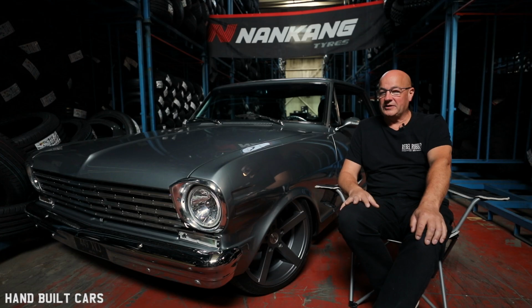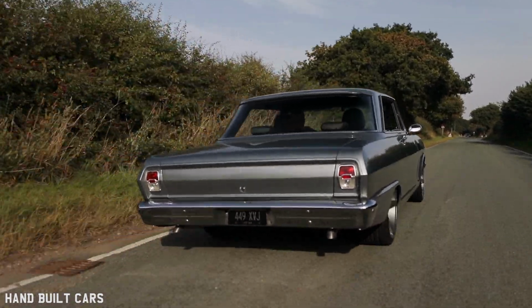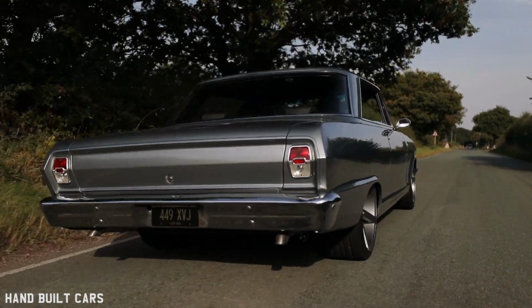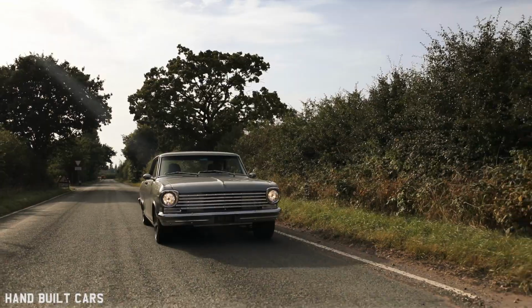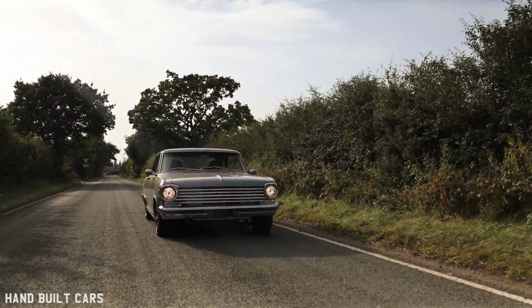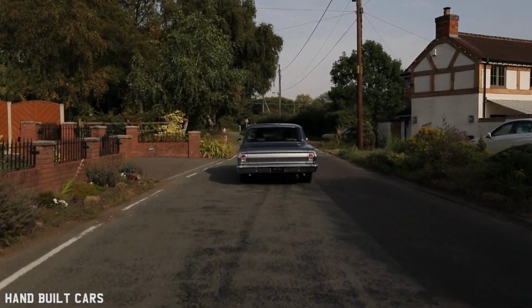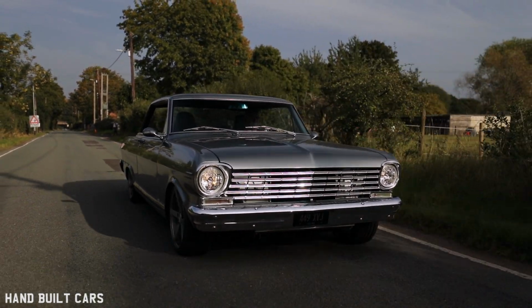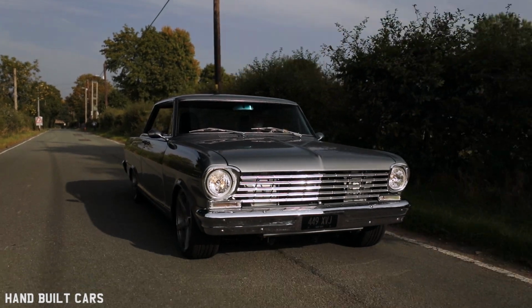I'm Steve Smith from Nankang Tyres, and this is a 62 Chevy Nova, two-door. I just like old school cars, from 50s cars all the way up to probably 80s and maybe 90s cars. I'm not really into American even now, apart from the rust part of things. I buy cars with no rust in them at all. I like to build something, building the car, not fighting rust and renovation. So that's why I have a few American cars rather than British cars.